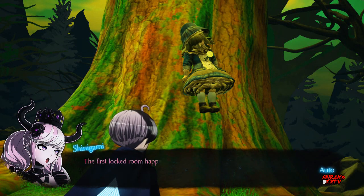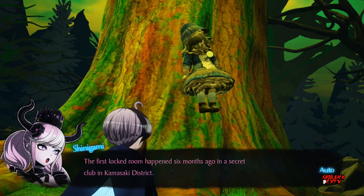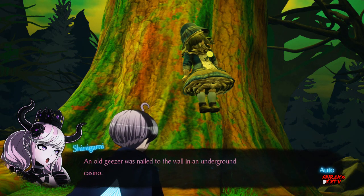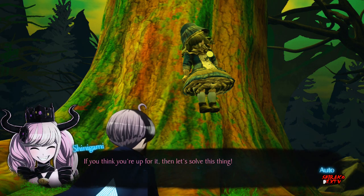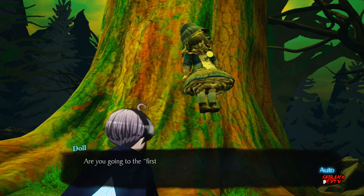The first locked room happened 6 months ago in a secret club in Kamasaki district. An old geezer was nailed to the wall in an underground casino. If you think you're up for it, then let's solve this thing. Are you going to the first locked room?